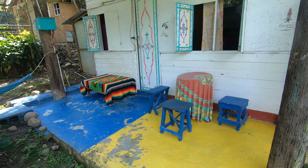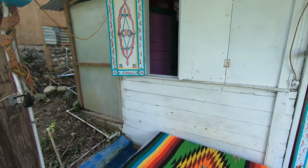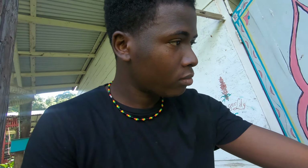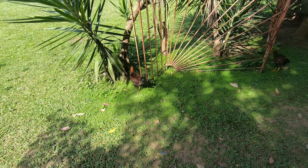This is right outside my room, and there's a next room here that's not occupied currently. This is the one I had. This was the second one that I had the choice, the possibility of getting. But as I said, I chose this one. Let me just push up the door.